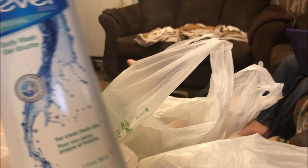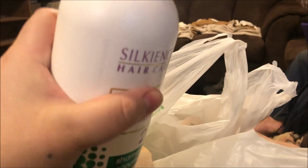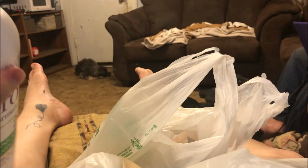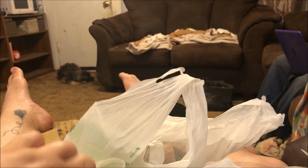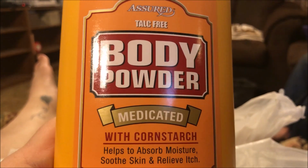These smell so good. I thought I would try this Silky Ants Hair Care Pro Formula 2-in-1 Shampoo and Conditioner. It smells really good. I'm not going to use it as shampoo and conditioner. I'm just going to use it as shampoo, and I will use another conditioner on my hair. But that was a large bottle, so I thought I would go ahead and pick that up. I got an Assured Brand talc-free body powder in medicated with cornstarch. This is kind of self-explanatory. I need that.